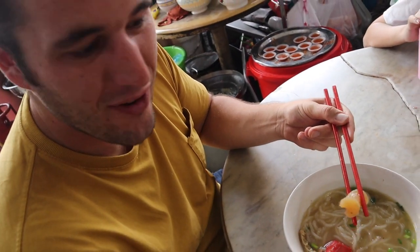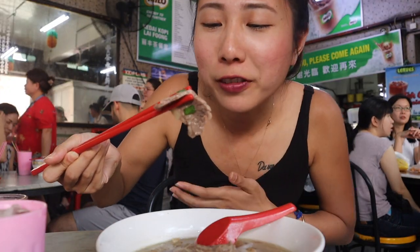These look like the animal penises I feed my dog. Milk in your mouth, soft.